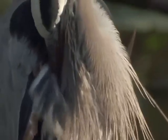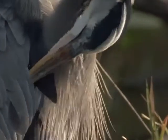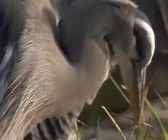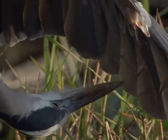As the heron preens, it performs the important task of caring for its feathers. Early in the 20th century, heron numbers were declining due to a market for their beautiful plumage. Now the great blue heron is the most widespread and most well-known of all our wading birds.